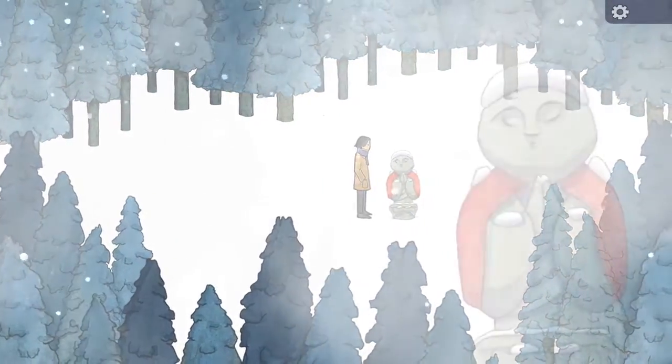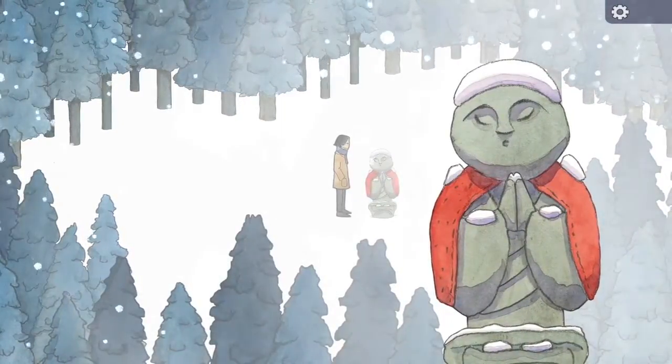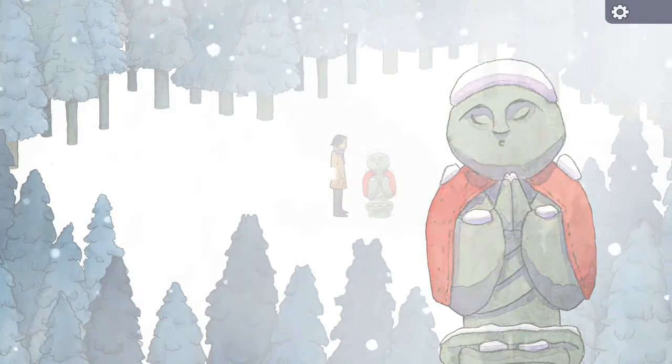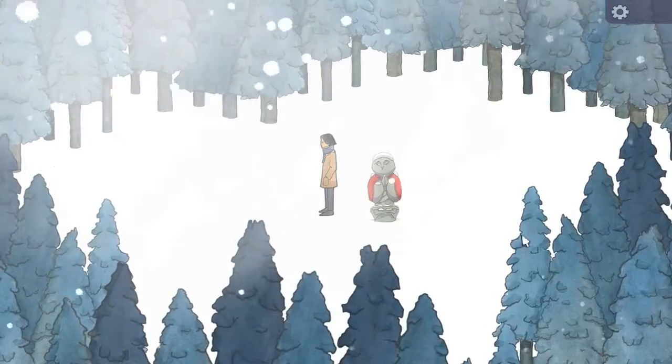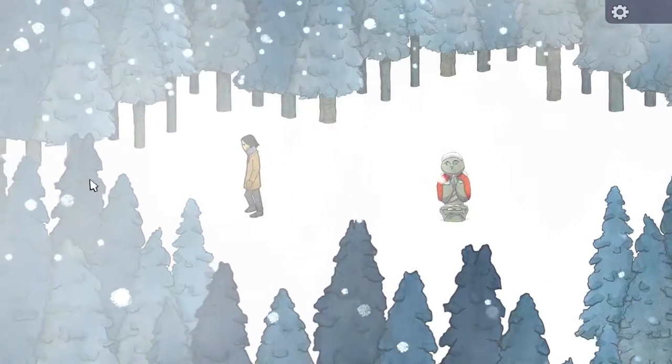Hello. What do you call these? I forget what you call them, but you know, little statue things. Is it Jizo? Something like that. Nothing to do there though.